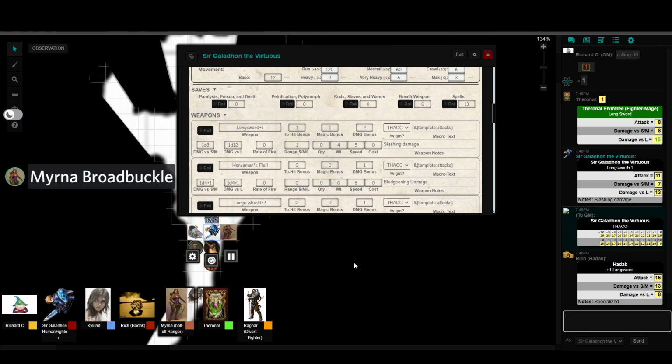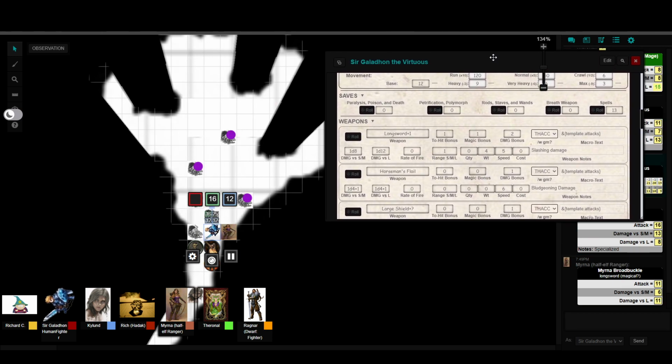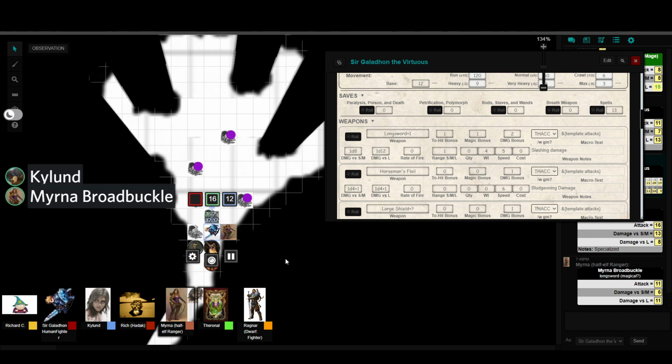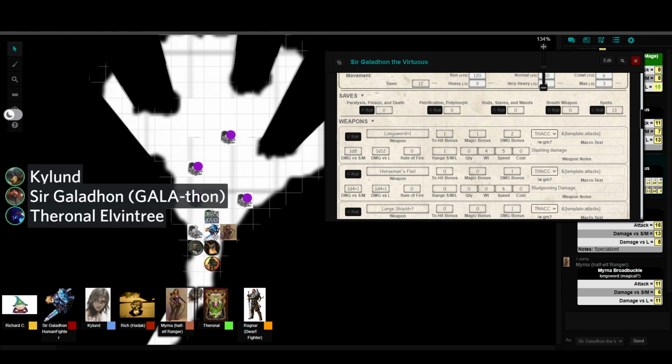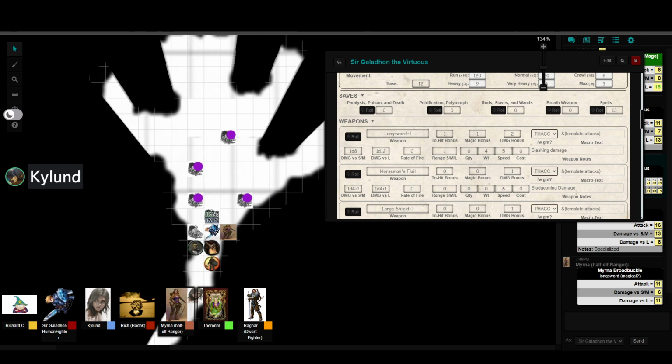I'm attacking this one again. Okay. And that's a miss. I'm going to shout, because I can't do anything else. Galathon, you need to move to your northwest so we can get more bodies in the fray. And Marnie, you could move. No. So we can get in. We're kind of hemmed in right now.